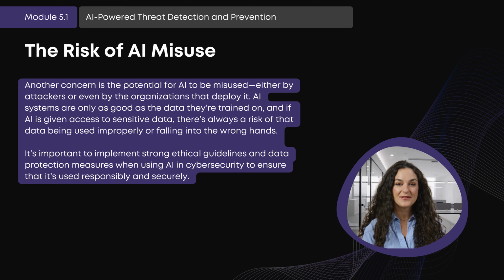3. The risk of AI misuse. Another concern is the potential for AI to be misused, either by attackers or even by the organizations that deploy it. AI systems are only as good as the data they're trained on, and if AI is given access to sensitive data, there's always a risk of that data being used improperly or falling into the wrong hands. It's important to implement strong ethical guidelines and data protection measures when using AI in cybersecurity to ensure that it's used responsibly and securely.